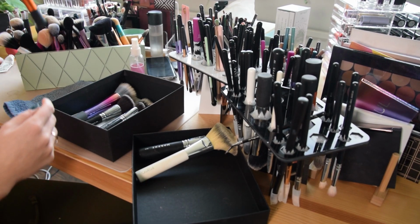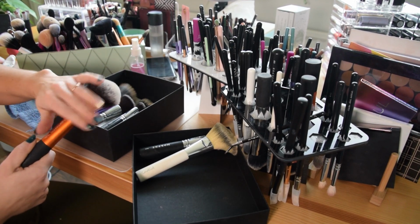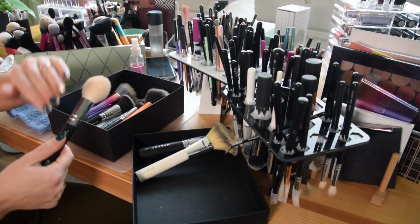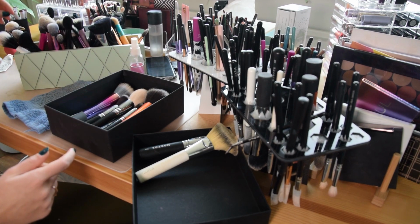Quite simple. This is my Real Techniques powder brush. I love this a lot. I am using different ones now, but I used to love that a lot. I'm keeping this one for sure. Same with the Zoeva Luxe Face Definer. Gorgeous brush. Not the one that I'm using right now the most, but a really nice one, which I'm keeping.